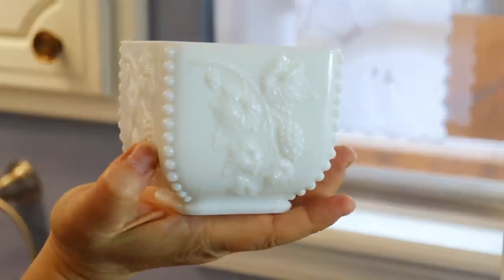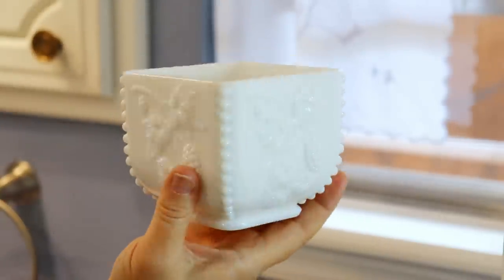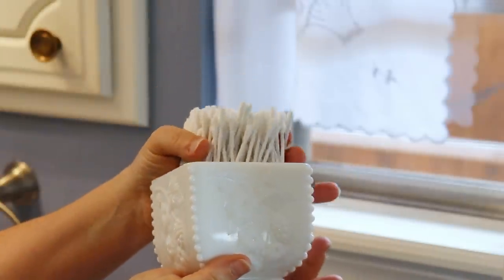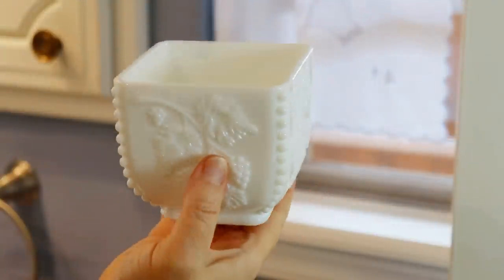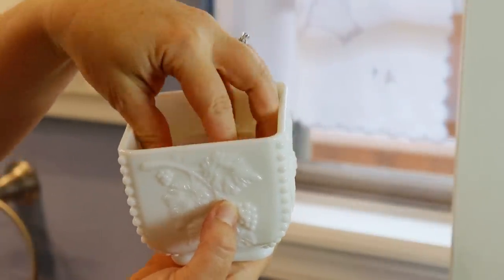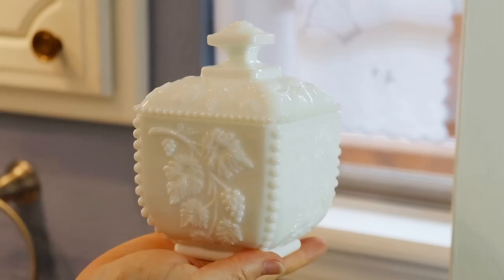So excited to finally use these milk glass canisters. Even though I dropped the lid and broke it on one of them, it has worked out perfectly because the Q-tips wouldn't have fit under the lid anyway. These have been on my thrift list for about 2 years and it took a while to get 3 of them, but it is so fun to see how perfectly they fit inside of our tiny medicine cabinet.